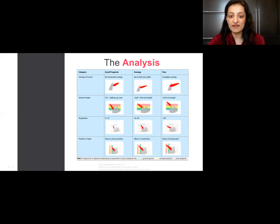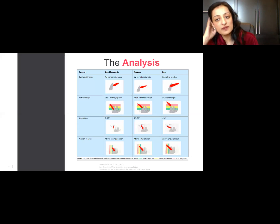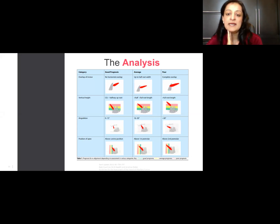The vertical height of the canine: if it's halfway up the root or less to the CEJ, good prognosis. If it's half to greater than half, then average prognosis. And if it's the full length of the tooth, then poor prognosis. Angulation, 0 to 15 degrees, not bad. Average, 16 to 30. Greater than 30 degrees, poor prognosis.